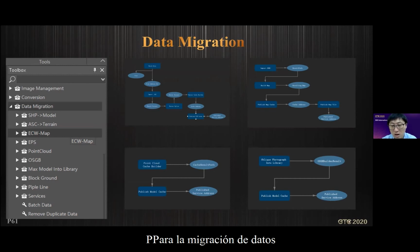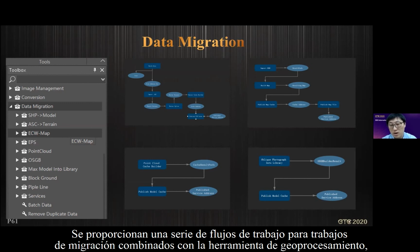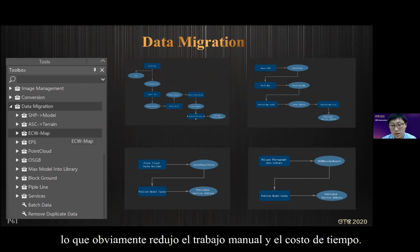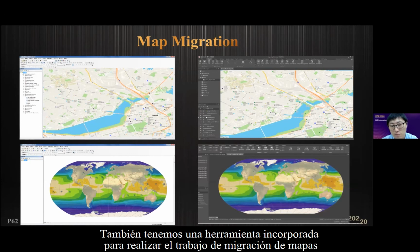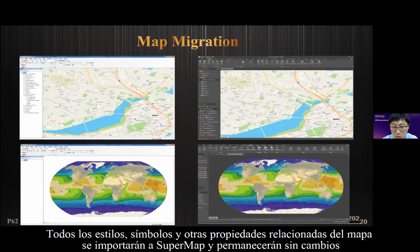For the data migration, a series of workflows for migration work combined with geoprocessing tools are provided in the latest version, which obviously reduce the manual work and time cost. In this case, the shape, AIC, ECW, point cloud, and oblique imagery data can be migrated into SuperMap in a very efficient way. As for the map, we also have many built-in tools to do the map migration job. All the styles, symbol libraries, and other related properties of the map will be imported into SuperMap GIS, and all the properties can remain unchanged.